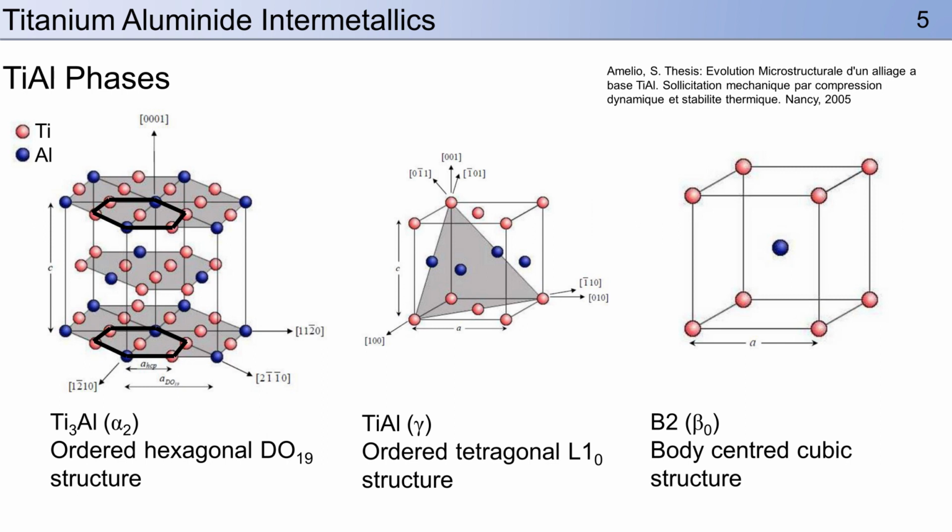The Ti3Al alpha 2 phase has an ordered hexagonal DO19 structure, which is shown on the left of this slide. When compared to the titanium hexagonal close-packed crystal cell, shown in black on the diagram, the DO19 TiAl cell is much larger, and many more atoms need to be included in the cell to capture the atomic ordering pattern. The TiAl gamma phase has an ordered tetragonal L10 structure, which is shown in the center image. The titanium and aluminium atoms are stacked in alternate layers in the cell's C direction. The beta zero phase, like the common titanium beta phase, has a body-centered cubic structure and differs only from the beta phase by having an aluminium atom at its center, and so it is also an ordered phase.